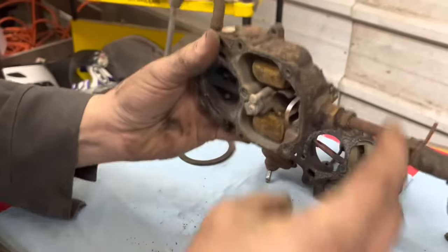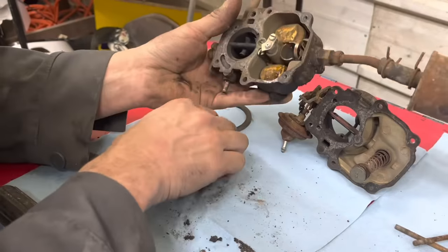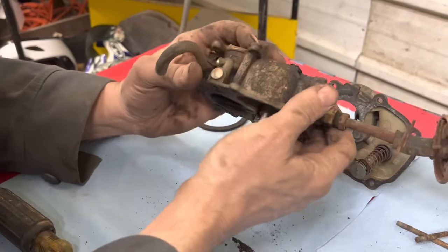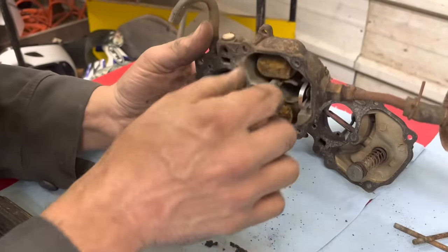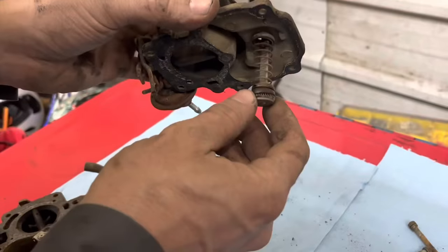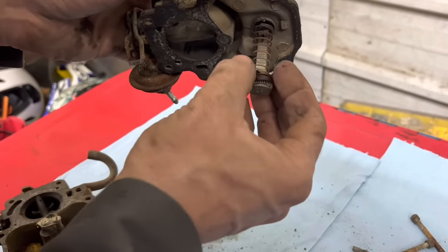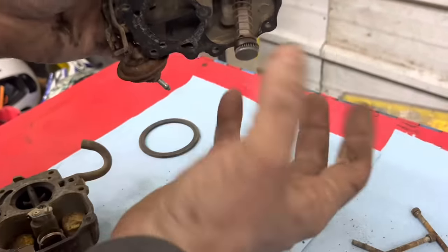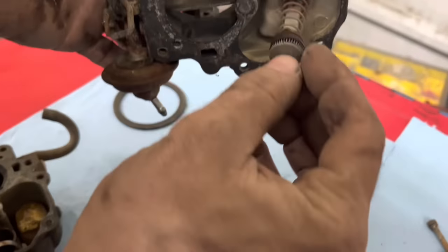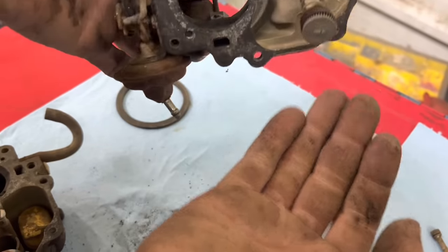What's it look like down there? Oh, okay. Check ball. Another check ball. Don't know where they came from. Our floats. Our accelerator pump is shrunk up pretty bad. That spring usually is covered by this skirt, we'll call it, which is your accelerator pump diaphragm. So that's not good there.